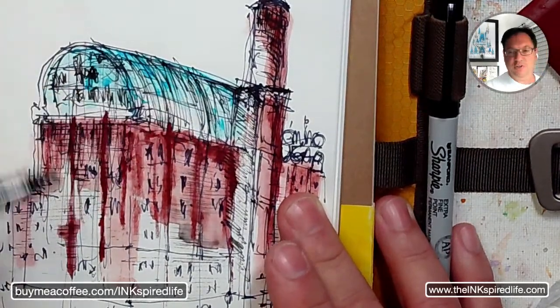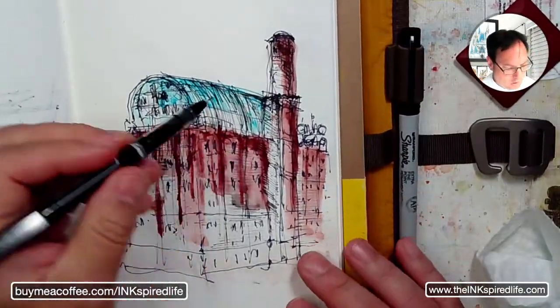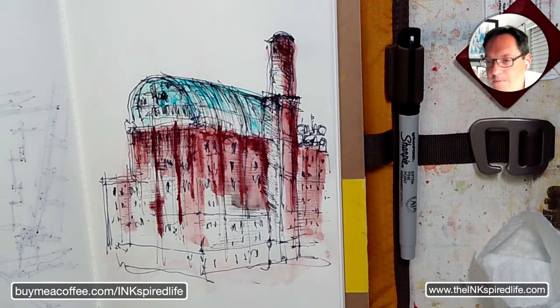So I'm kind of just grunging this up a little bit. I definitely need that pop of yellow. I talked about popping the color. I didn't do it yet. Silly me.